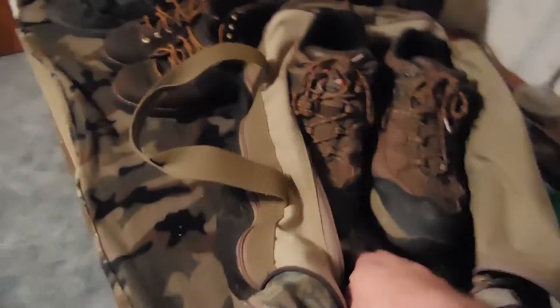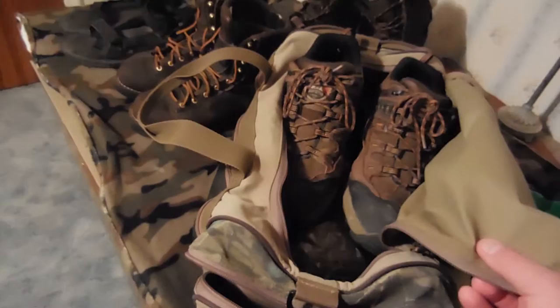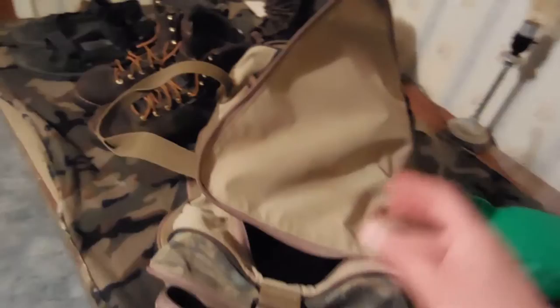So you put this bag next to your bug out bag. Put your bug out bag on. Put the clothes you want to wear in the survival situation, the run for your life type situation, in the duffel bag. When you get to a place, you can change and just throw this bag away. Thought I'd bring that up as a good idea.